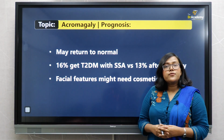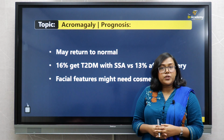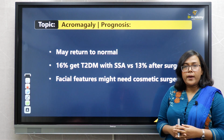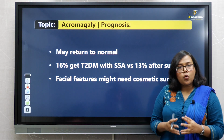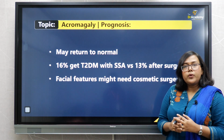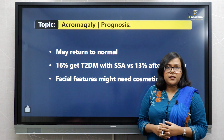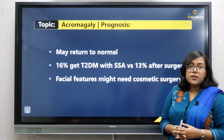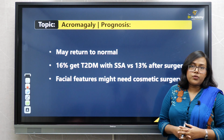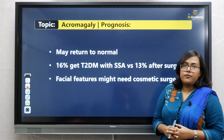So what will the prognosis for acromegaly look like? Most of the time after surgery, it might return to normal. However, the facial features sometimes tend not to go back to normal. So in that case, there is scope for cosmetic surgery. Apart from that, 16% of the patients with acromegaly receiving somatostatin analogs will develop full-blown type 2 diabetes mellitus. Along with that, 13% of the patients with or without somatostatin analog, even after the surgery, might still have full-blown type 2 diabetes mellitus, which will be lifelong.